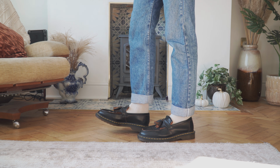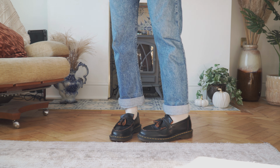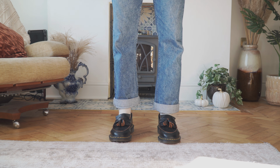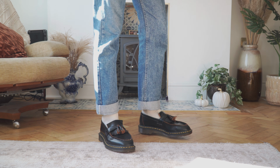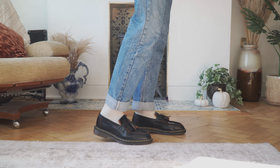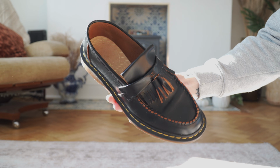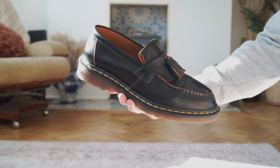I love that juxtaposition of wearing them with some casual jeans, and I think the shape of that chunky sole really helps with that. And of course they go extremely well in a smarter outfit as well. But because of the famous Doc Marten yellow stitching, they have a subtle fun element to them. And these are probably my most complimented shoe. They're a great conversation icebreaker if that's something that interests you.